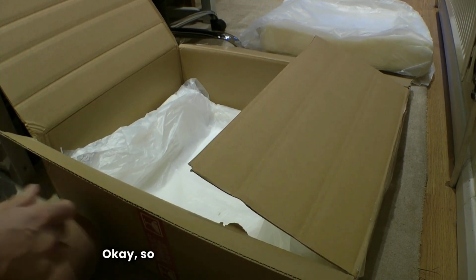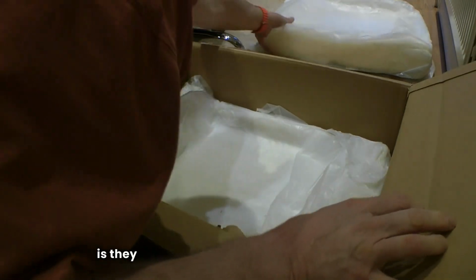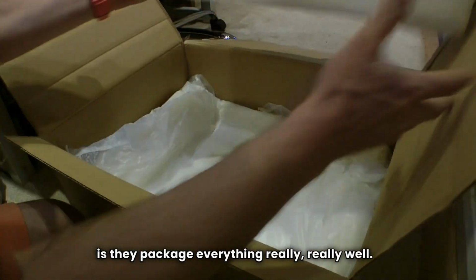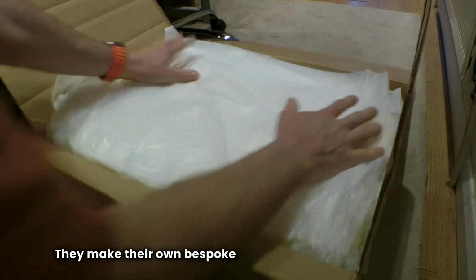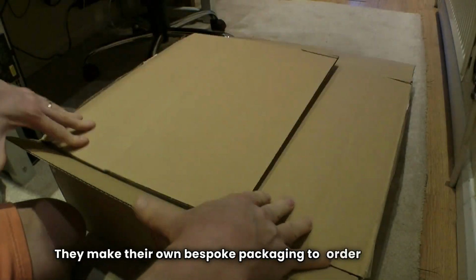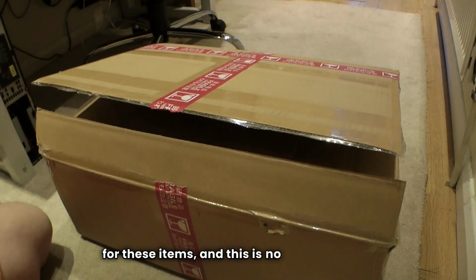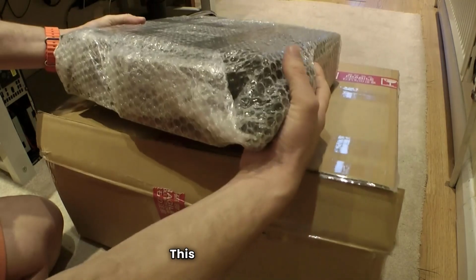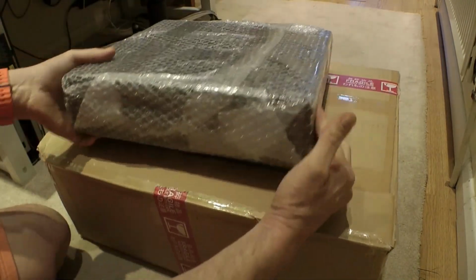Okay, so what's nice about this internet site is they put everything really, really well. They make their own bespoke packaging to order for these items, and this is no exception. So, wow, this is pretty chunky. It feels like the back. It feels like the front.